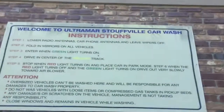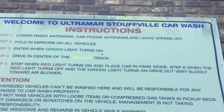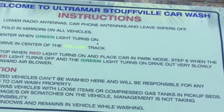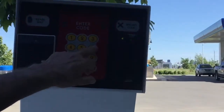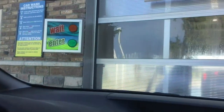But I noticed this. You can see a McNeil top wash on the sign saying, "Welcome to Ultramar Stouffville Car Wash." So I'm thinking they took a picture of a McNeil system at another location. Now we can enter the code. Now we can go ahead into the wash.